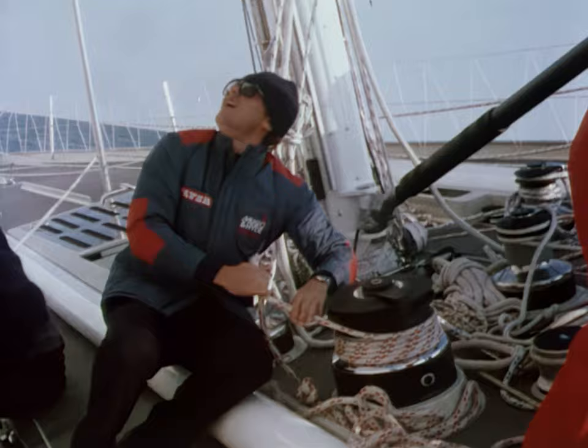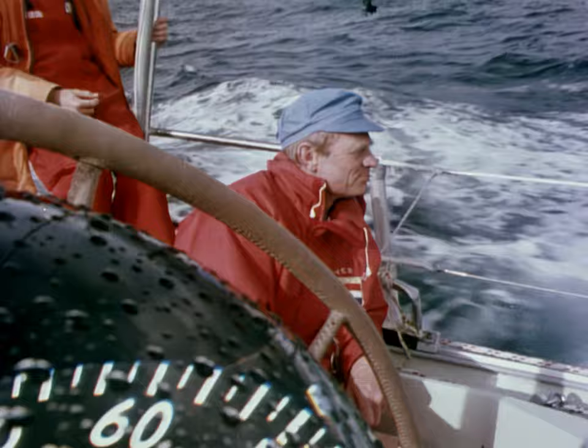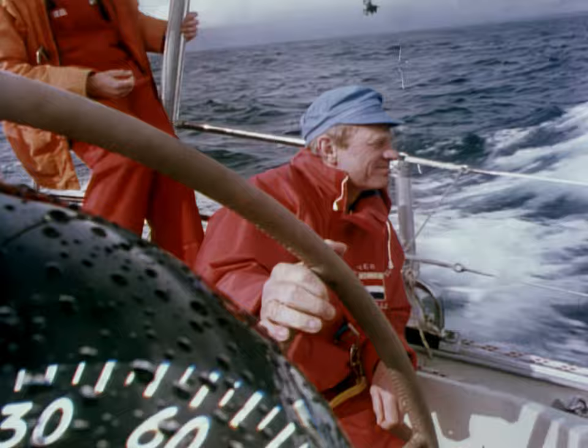And a daily check of the rigging for signs of wear is one of the many routine tasks as the crew settle down to life at sea. Connie can now relax and enjoy the sailing. Few details can have escaped his meticulous planning, from Kevlar ropes for extra strength and lightness to a whole new system of clothing to keep his crew warm and dry.